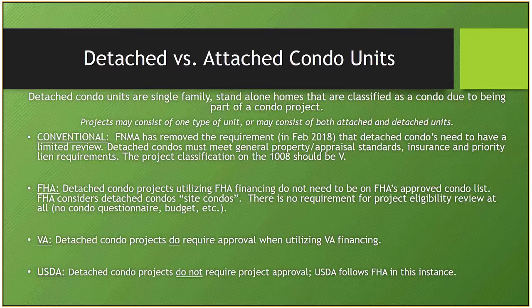Now, the first thing that Fannie did to relax guidelines was in February 2018, they removed the requirement that detached condos have to have a limited project review. We used to actually have to get a limited review questionnaire, the insurance documentation, everything, just to make sure that it still met their guidelines, but they actually did away with that, which is good. So we do not have to worry about that anymore. You do not have to have a condo questionnaire on a detached unit for Fannie Mae conventional financing.